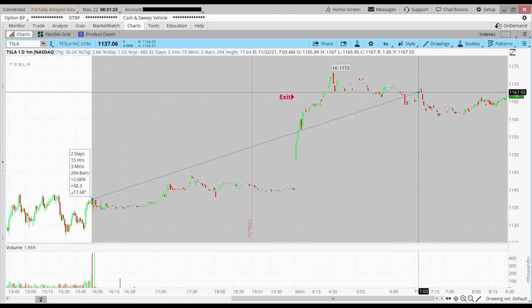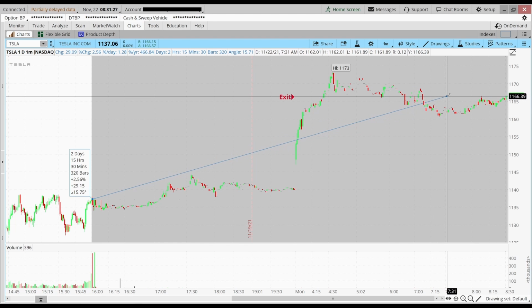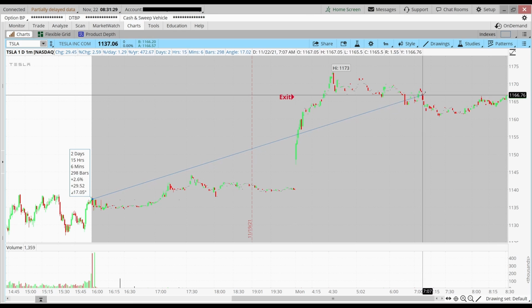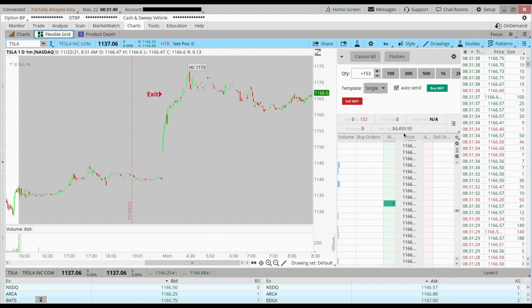You can see the stock didn't really move much higher. It's actually pulled back, and now it's pretty much going back above where I sold it, but I'm happy I wasn't playing this whole trading game. I just took my profit when I had it, and I don't have to stress out. So I'm really happy. Really good trade. If you see my profit here, I'm up almost $4,500, pretty much $4,400. Really good swing trade. Really good start to the week.